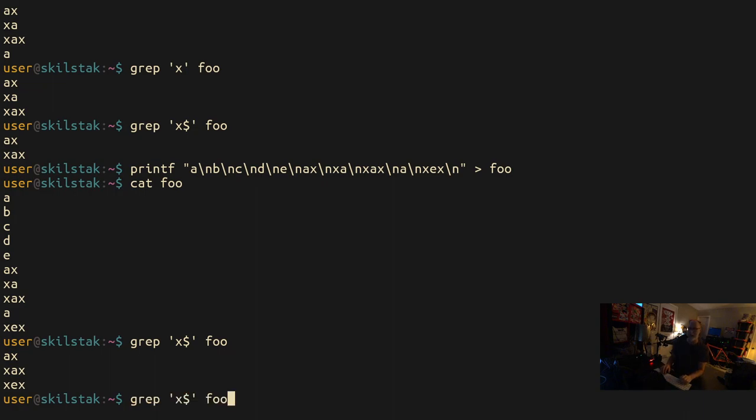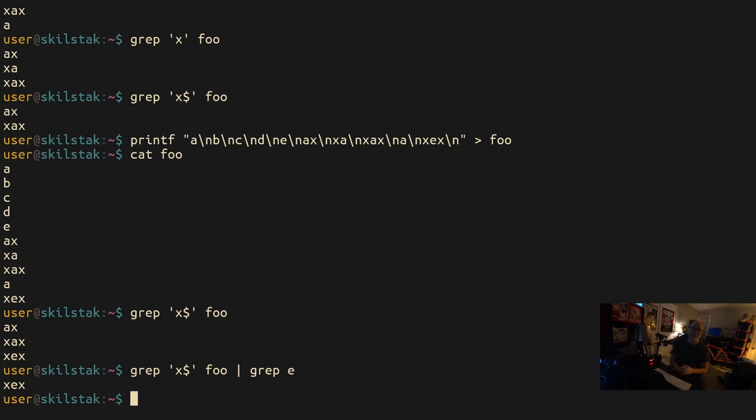Right? So there are so many ways to do this. One of the ways is to sort of wastefully use grep again. This is the first way I want to show you. You can do grep again and say, okay, give me only the stuff that's got an E in it. That's a super wasteful way to do that, but if you don't really care and you're writing quickly, you can do that. So you can say grep X, and I've got foo, and then I've got grep E. I can go get the E.